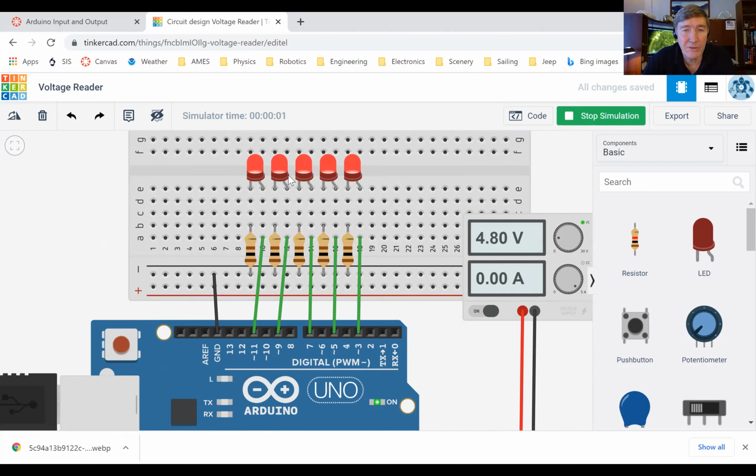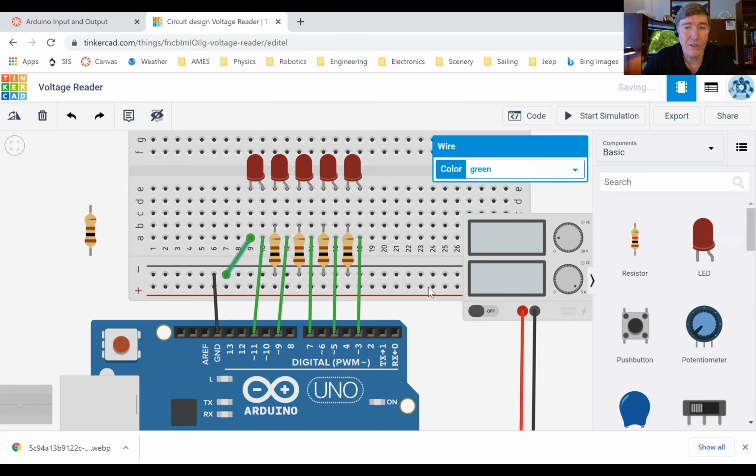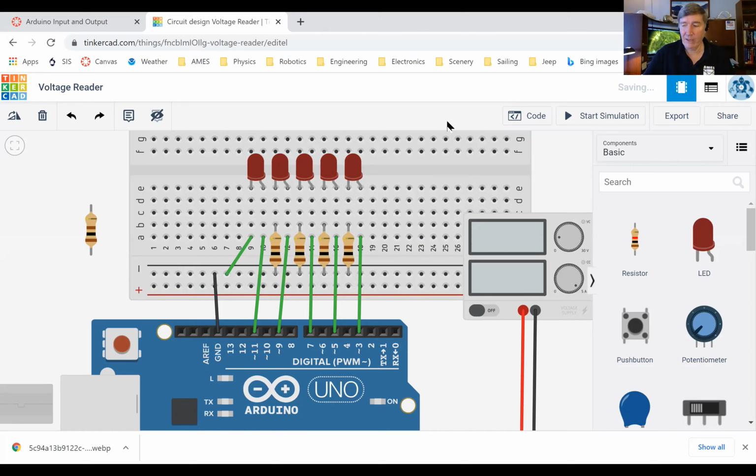And you see the lights are on and they're nice and bright. What if I wasn't using a resistor? So let's take this resistor and let's just set it aside here, and let's go ahead and wire this directly to the ground here. Let's see. Okay. So, all right, let's trace the path here. What's going to happen when I turn on pin 11? Let's see how the electricity is going to flow.